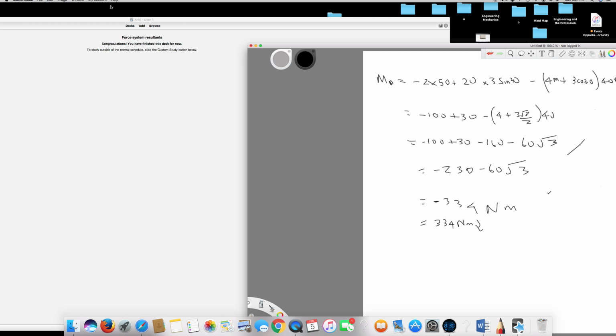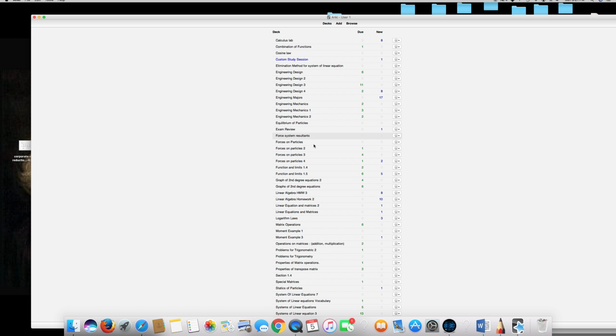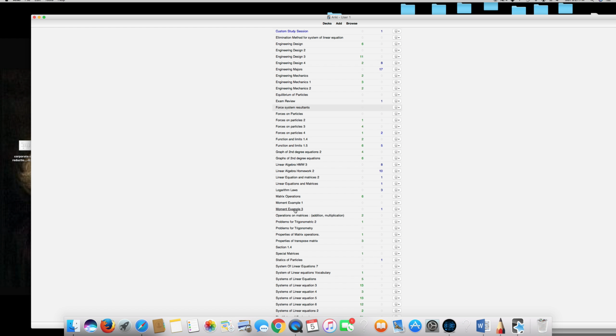Maybe I go and do one or two more. I have some more questions right here. Okay, one more question here. This one is 5 meter distance and 2 meter height, and 100 Newton acting on this one, and it's 5 hypotenuse, 3 opposite, and 4 adjacent.